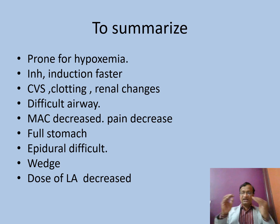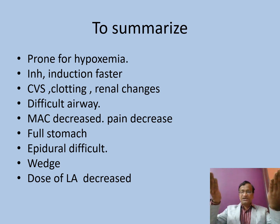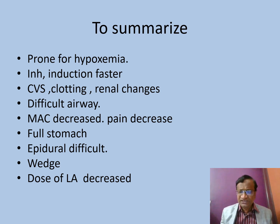Okay. The respiratory system, we know the FRC decreases. That is one point. We know that they are prone for desaturation. They have to breathe fast to get more oxygen. That is why the PO2 may sometimes increase to more than 100, 102, 104. There is a washout of carbon dioxide. There is a respiratory alkalosis. Why do all these things happen? Because we need more oxygen in the blood of the mother so that more oxygen goes to the fetus. So there is an increased minute ventilation. This causes carbon dioxide washout and a respiratory alkalosis.